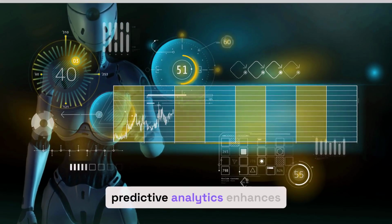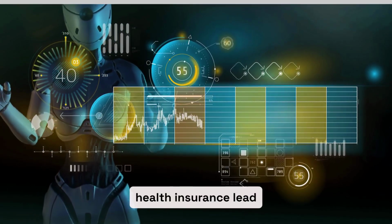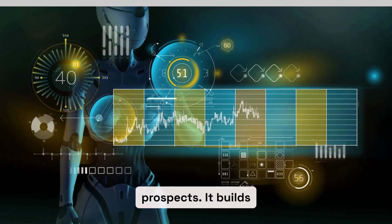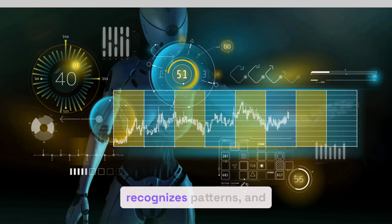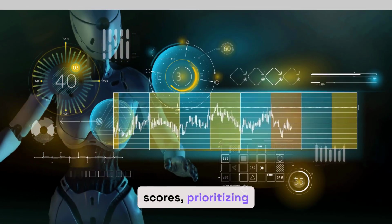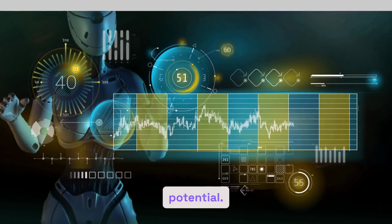2. Predictive analytics for better lead scoring. AI-driven predictive analytics enhances health insurance lead scoring by analyzing data to identify high-quality prospects. It builds comprehensive profiles, recognizes patterns, and dynamically updates lead scores, prioritizing leads with the highest conversion potential.